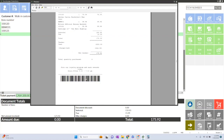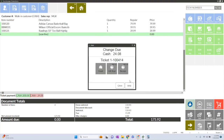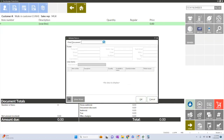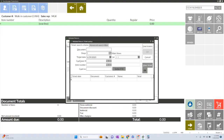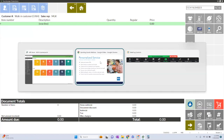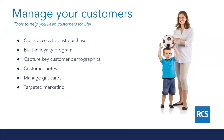This barcode is for a validated return. So again, another nice customer service feature. So you can just scan that barcode and return the items. And if by chance they don't have the barcode, Counterpoint gives you the flexibility to look up the ticket in a lot of different ways. So you can scan a card, look it up by item, look it up by customer, ticket range, date, and then you can get into advanced filters too. Okay, so lots of flexibility there. All right, I'm going to jump back to my PowerPoint and hit the next option.